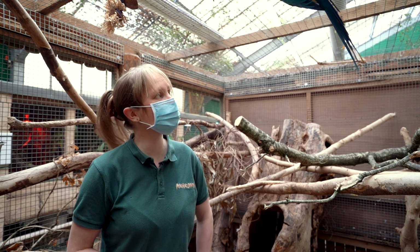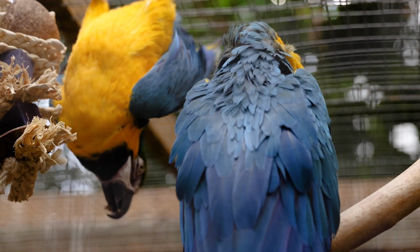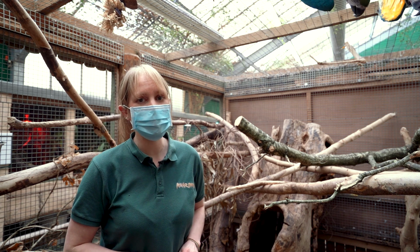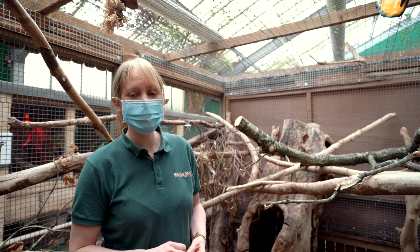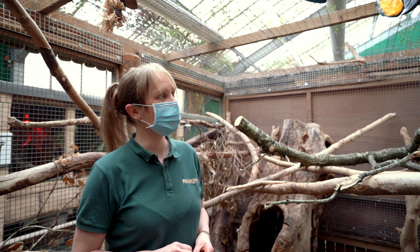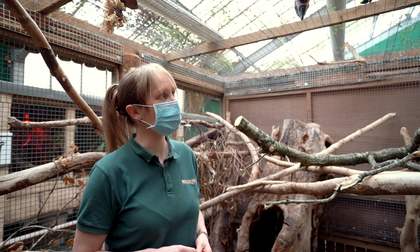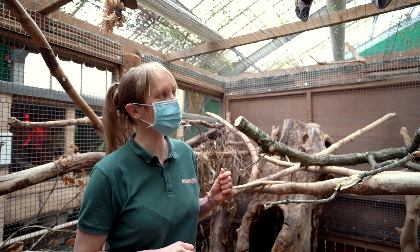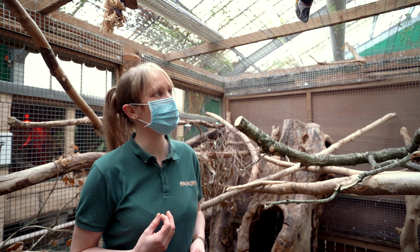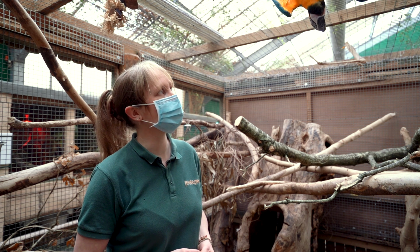We've got Blue and Jewel in here. These two are approximately 10, 11 years old now, and that is an adult age, but very, very young for them. Blue and gold macaws have an extremely long lifespan. They can live on average 70, 80 years. The oldest one that I know of got to about 106. So very, very long lifespan for an animal. And all that time, they are acting like a 3-year-old, because that's how intelligent they are as well. So extremely intelligent and extremely long-lived birds.